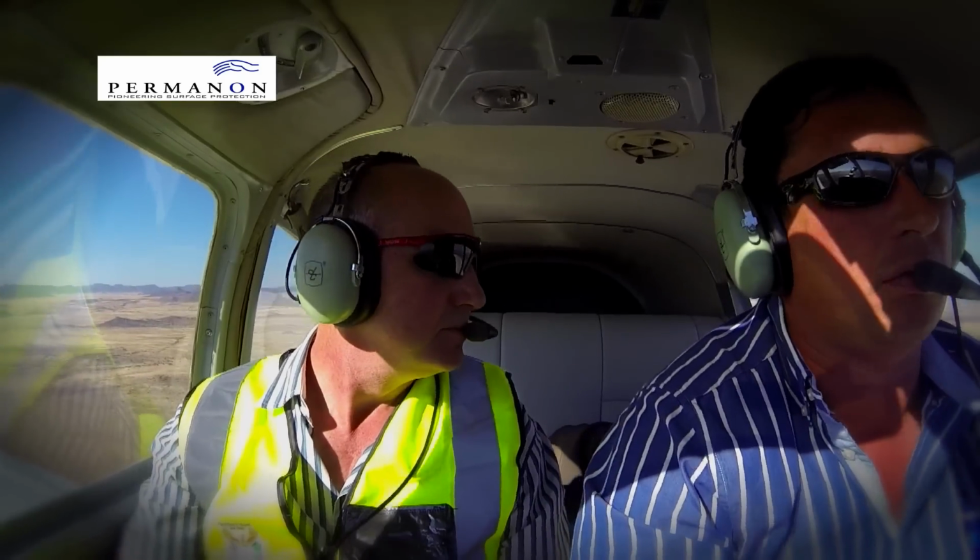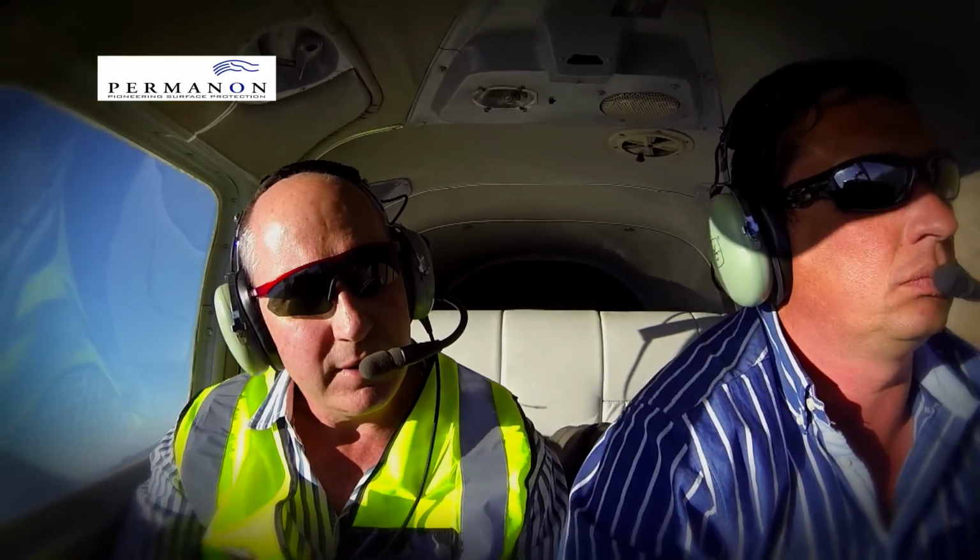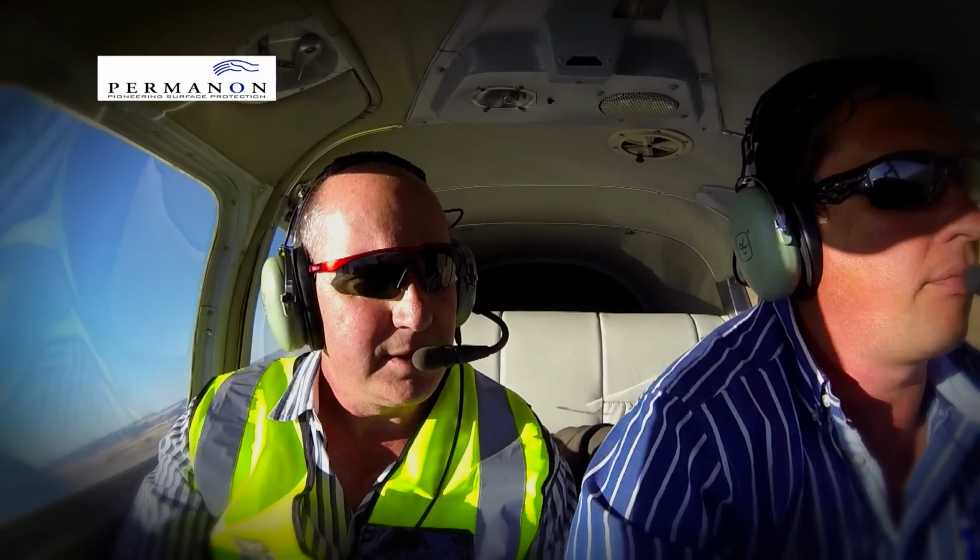When you commence the turn, make it a nice 45-degree bank turn, keep your height, don't gain or lose altitude, and then aim for the climbing.